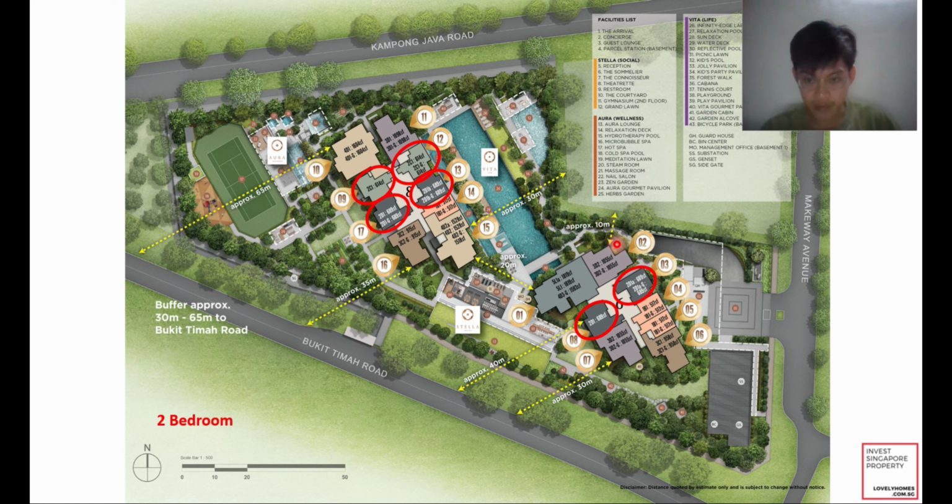For the two bedroom stacks, I've circled them as per usual in red. Because block 6 and 8 are basically facing the same direction, the stacks in general are facing almost the same direction and having more or less the same view. So you can see here that 12, 13 and 3 share the same view, and also 9, 17 and 8 share the same view.